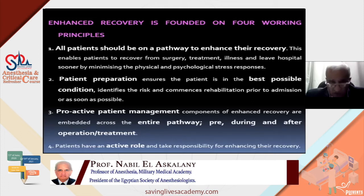And finally, which is the most important, that the patients have an active role and take responsibility for enhancing the recovery. In the past, the patient used to be passive, but now the patient has got an active role, has got a responsibility, and shares in decision making, and this enhances his recovery.